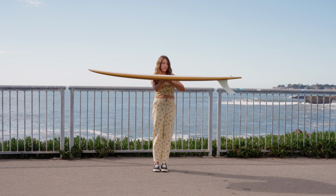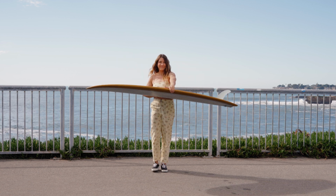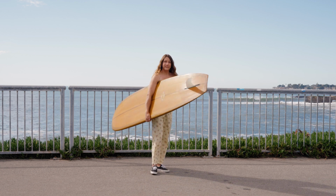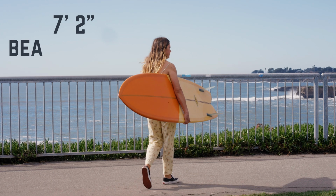It's really agile. I'm hoping I can get a lot of practice on the Mini Wow so I can bring it to the Mentawais as my second board. I found this board to be a really natural progression for me and I'm really excited to keep learning on it. Other boards we have currently or have had in the past from Almond are 7.2 Beach Chicken.